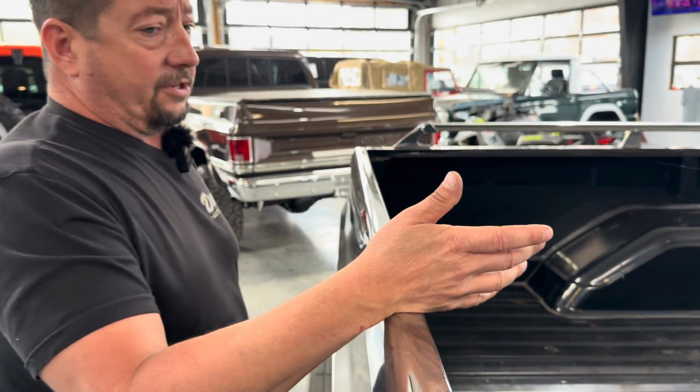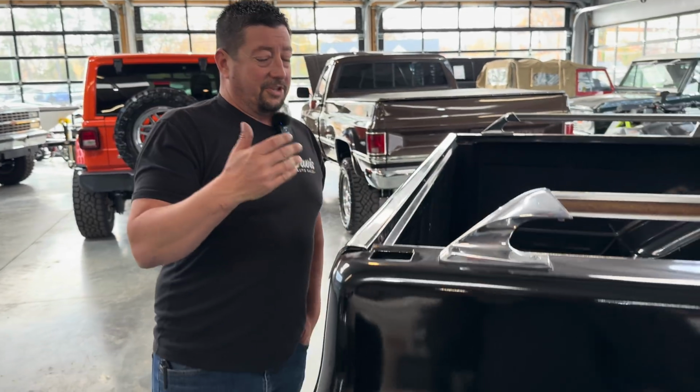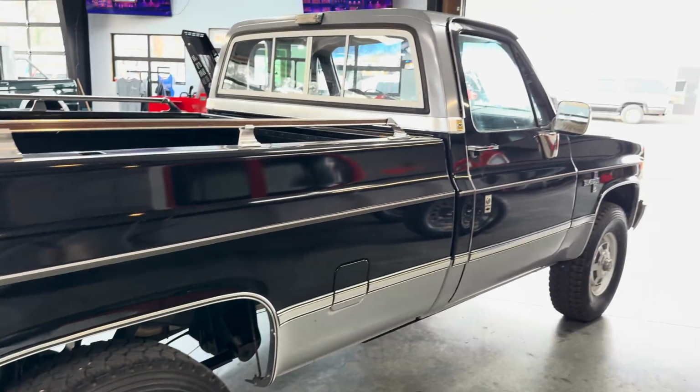But guys, this is what we live for. We've had over 20,000 trucks through the doors that we've bought and sold. We've had well over another 20,000 trucks through our shop for lift kits and accessories. Might as well call it 50,000 trucks that we have personally, between me and my brothers, touched, bought, sold. It's a crazy amount of trucks.